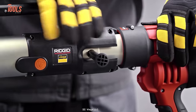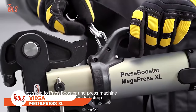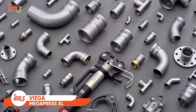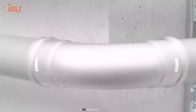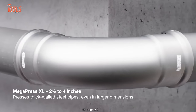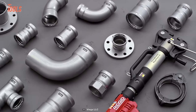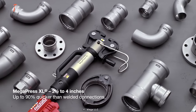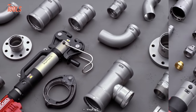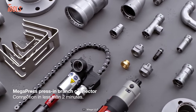Although it seems like a bazooka, this Vega Mega Press XL doesn't disconnect things. Well, it's the safer, faster, and cleaner way to connect carbon and stainless steel pipe up to 4 inches thick. First, the entire system is about 90% faster than welded connections, meaning it's clean and flameless and lets you complete the job in seconds without any manual tightening or system draining.